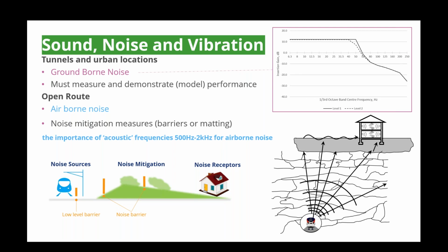So we've done advanced work to specify those levels, and we've got two performance requirements as it stands for the route. So predominantly the urban contractor needs to meet a high level of performance for the track system, so that we're meeting our commitments around that ground-borne noise and vibration requirements.